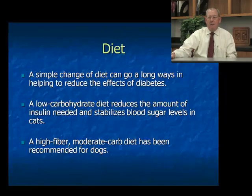The change in diet has come a long way, because now, especially for the diabetic animals, we actually have diets that are associated with this, prescription diets. They're low carbohydrate diets that reduce the amount of insulin that's needed and stabilize the sugars in cats and dogs. High fiber, more moderate carbohydrates we use in dogs. So we use both insulin and we also use diet, just like they do in humans.